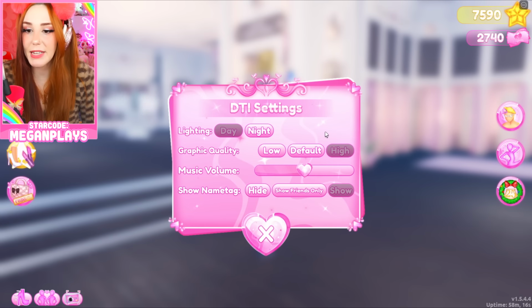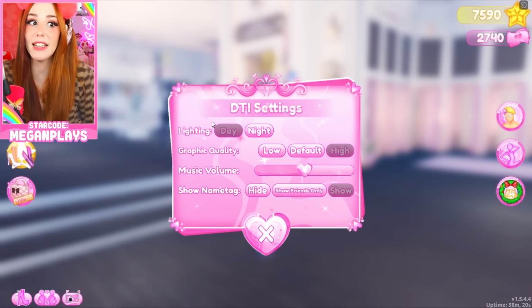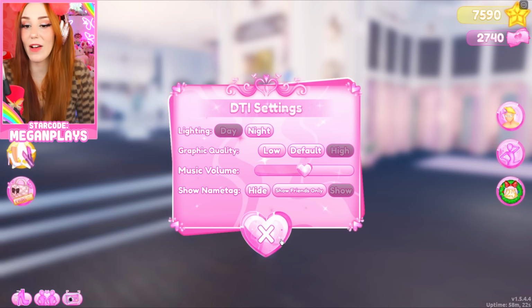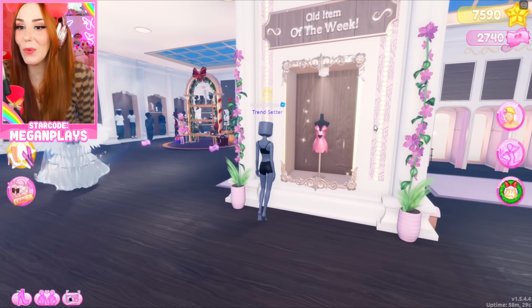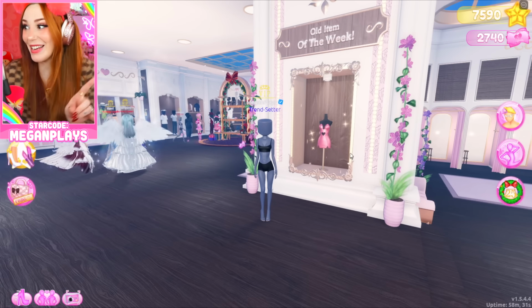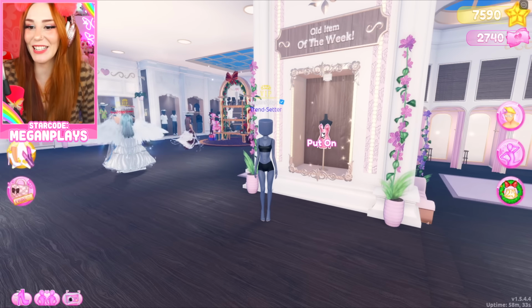They've also adjusted some settings to now change where your name tag is shown to just friends. And this is also where the day and night lighting function has moved to. We also have our old item of the week, where every single week a new item is going to be put in, which means weekly updates, which is exciting in my opinion.